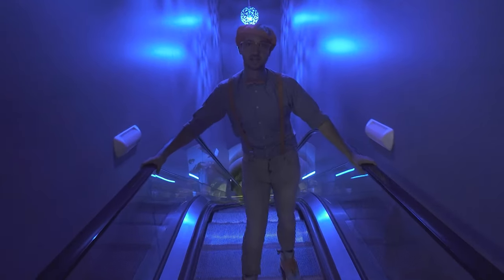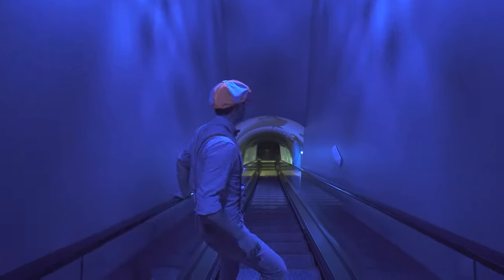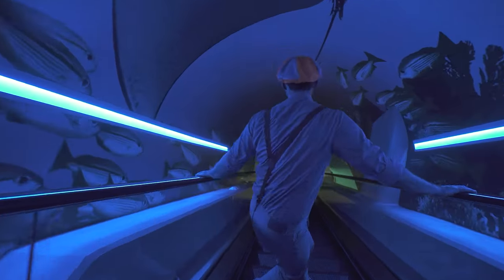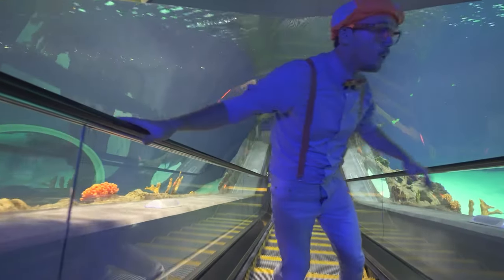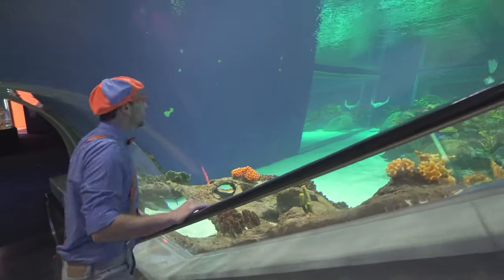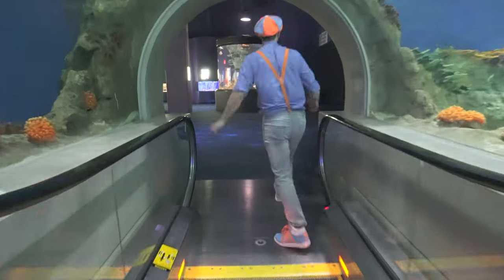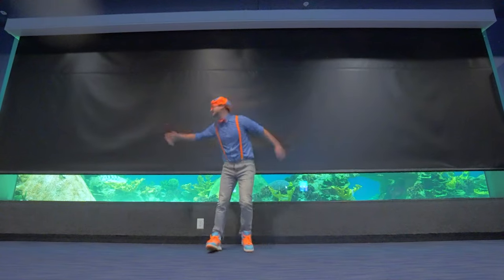Let's go down the escalator to the deep ocean. Come on! Whoa, look! Now it's like we're underwater. Look this way. Oh, that's awesome. I present to you the Deep Ocean Exhibit.